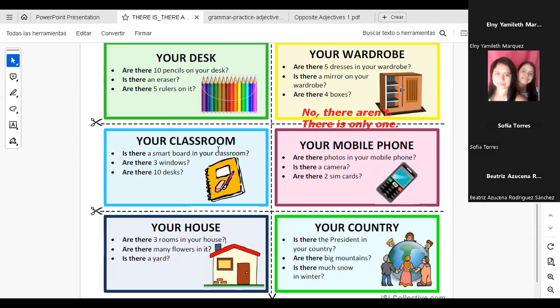Okay. Because it's singular. Porque es singular. ¿Hay una pizarra inteligente en tu salón de clases? No, there isn't. No hay, ¿verdad? Refiriéndonos a una, la misma que nos hicieron la pregunta, solo por una. Si acá fuera plural, sí. No, there aren't. Okay, are there 3 windows in your classroom, Sophie, or in your office? No, there aren't. Okay. Are there 10 desks? Yes, there are 10 desks. There are 10 or more, I think.